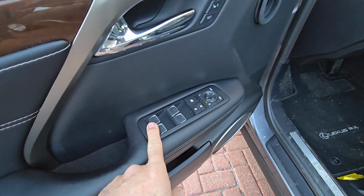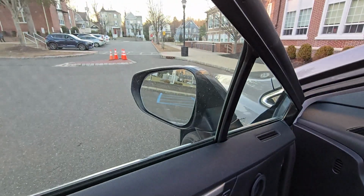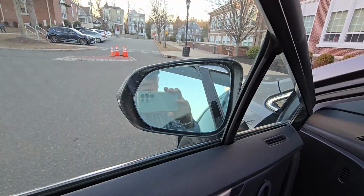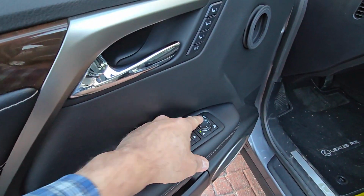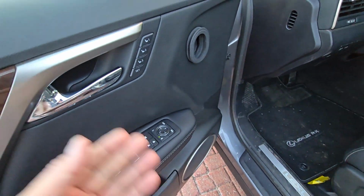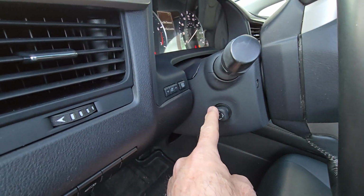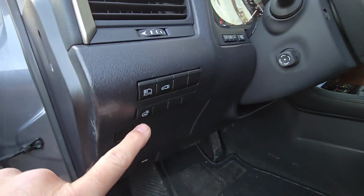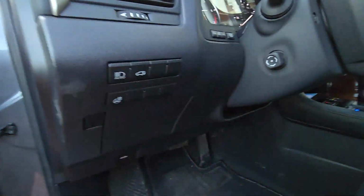Auto windows all around. You know, auto mirrors. Oh, look at that. They fold in. So you can fold in the mirrors. That's cool. And they fold out. So if you put it on auto, when you close the lock everything up, the mirrors fold in. You have an automatic tilt and telescopic wheel. This is all for the trip. And here you have your heated steering wheel, auto high beams, and the trunk.